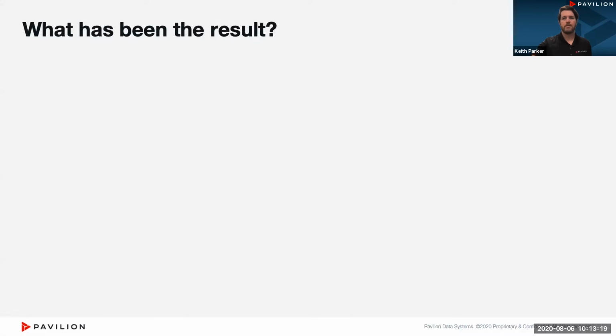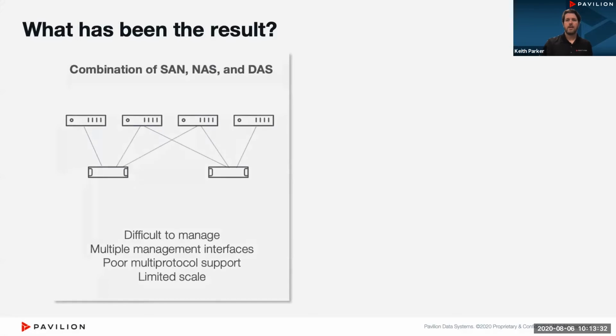So if everything is evolving except storage, what have organizations had to do to deal with all the changes that have been going on in networking and compute? I mean, if those systems keep getting faster, storage must do something to try and keep up, right? Well, there've really been two different ways that organizations have dealt with the lack of evolution in storage arrays.